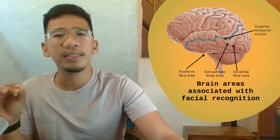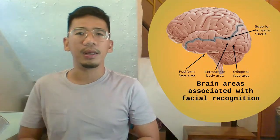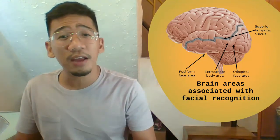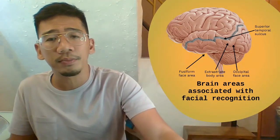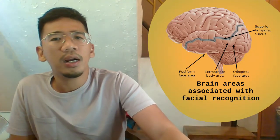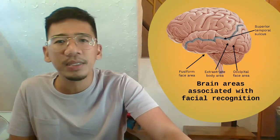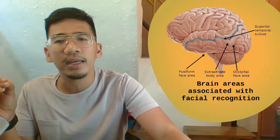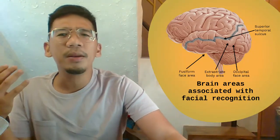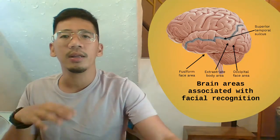So the fusiform face area has direct connection with the temporal lobe of the cerebrum, which seems to be where the brain stores biographical and personal information. So this even includes names. Since there are two fusiform face areas, one on each cerebral hemisphere, it's unusual to find a total inability to recognize any face at all. But some impairment of the ability to recognize faces isn't all that rare.